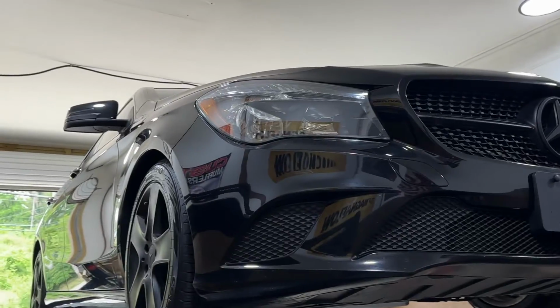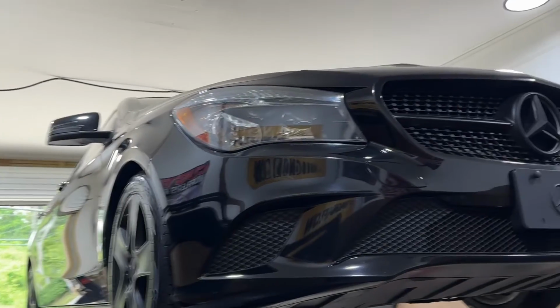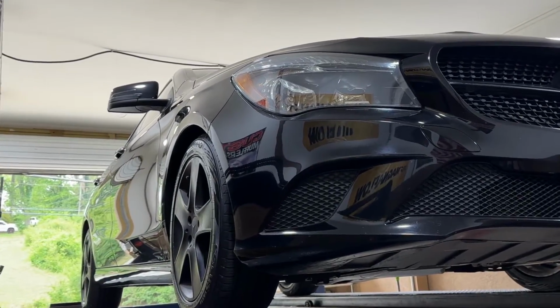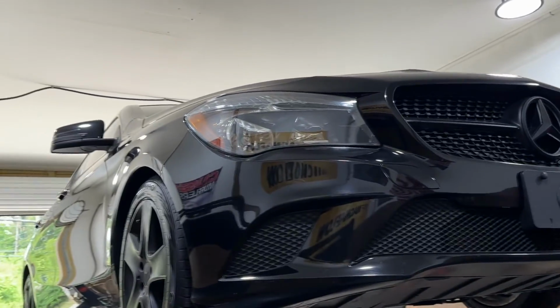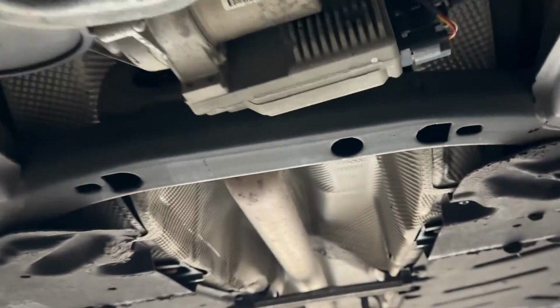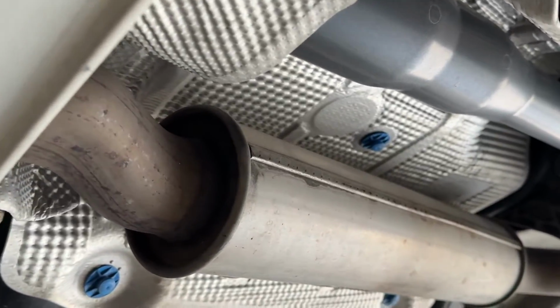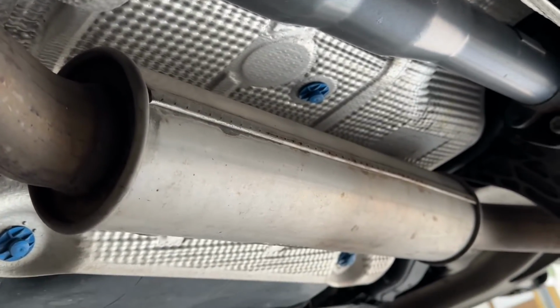All right, guys, so we showed you what it sounded like before. Now we'll show you what we have done to it and made it sound phenomenal. 2018 CLA 250 Turbo. Got converter up here somewhere. There it is right there. 2.5-inch pipe out the back all the way, and then a baby resonator. Actually, it's a pretty 19-inch resonator right there.